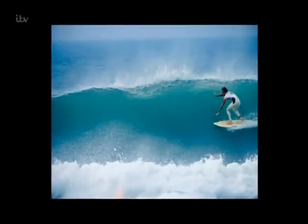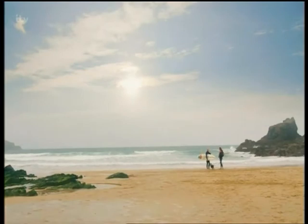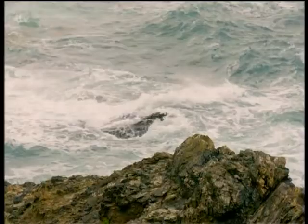Ever since then, Cornwall and surfing have been inextricably linked. Yeah, there's a real community of ocean goers, a sort of shared passion, shared love, and for me, you know, this coastline is home.